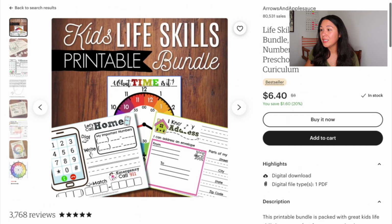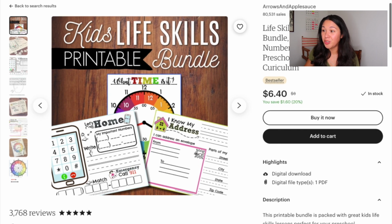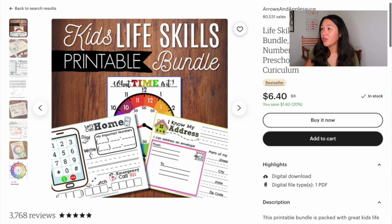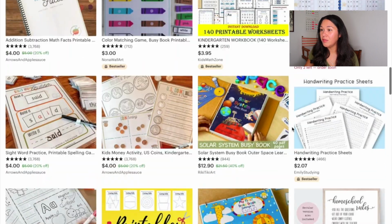So it looks like time, knowing how to do your address on an envelope, which is really cool. I never even thought about that. How to call home with your phone number. You can put your phone number here, other important numbers, helps them write it. So there are just so many different ideas of things that you can sell digitally.